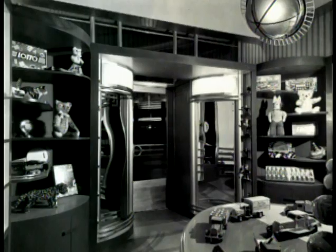You could do anything here. They had a bookstore, a woman's clothing store, a men's clothing store, a drugstore, a newsreel theater, a toy store, which was my favorite place as a kid. It was almost a little city in and of itself.